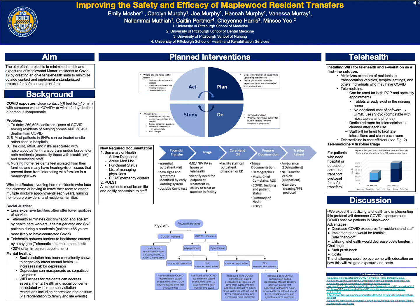COVID exposures are directly associated with more frequent patient transfers. Luckily, 81% of patients in SNFs can be treated on-site rather than in hospitals. Telemedicine is a viable solution to decrease unnecessary COVID exposures. In the U.S., telehealth eliminates up to 387,000 transports to the ER per year, saving $327 million per year.